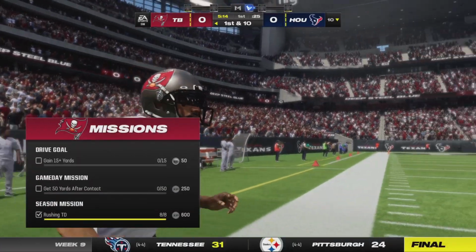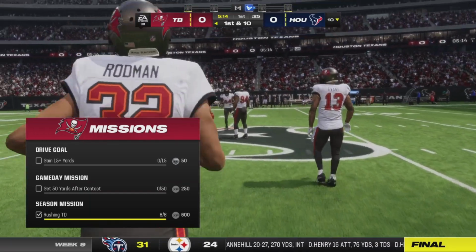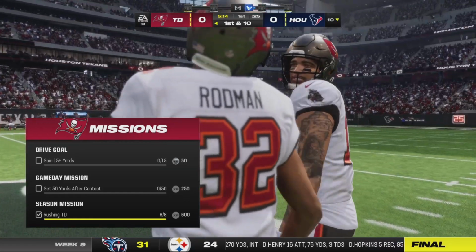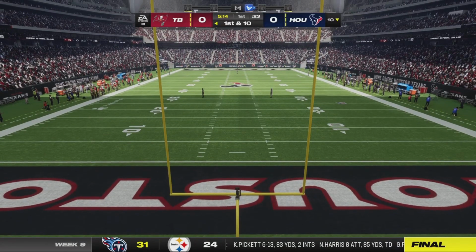The Bucs offense ready for battle. They come in leading the tough NFC South. And the one we'll be watching is this man at running back. All in all, good numbers for him in that game a week ago.